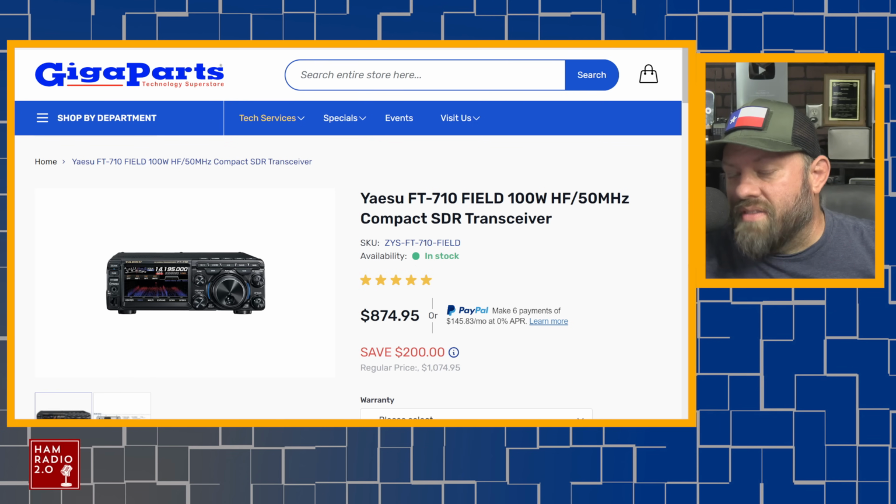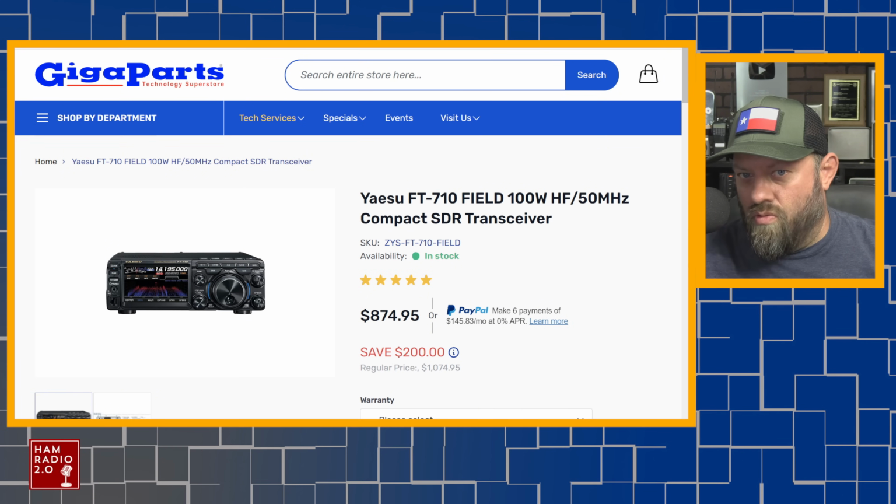But most people would agree that the FT897 was probably not as portable, even though you can put it in a box and drag it around. I actually have one in a go bag myself. But those are all discontinued, and this is what we're at today. So I would like to know if you guys think that the 991A is a good portable radio.